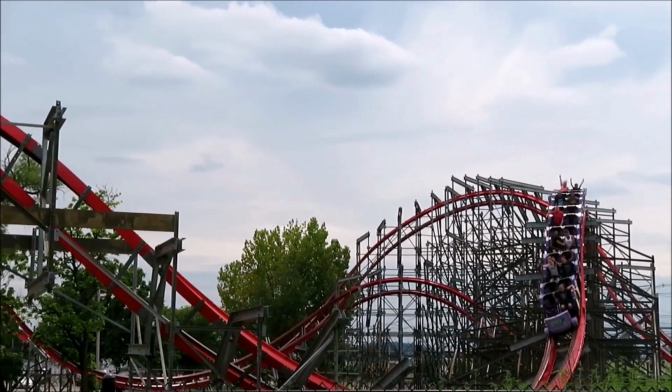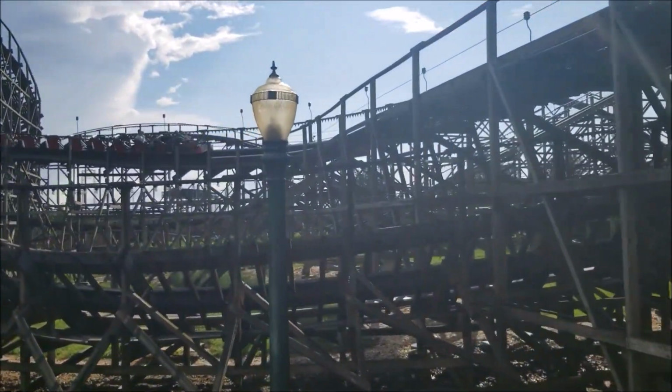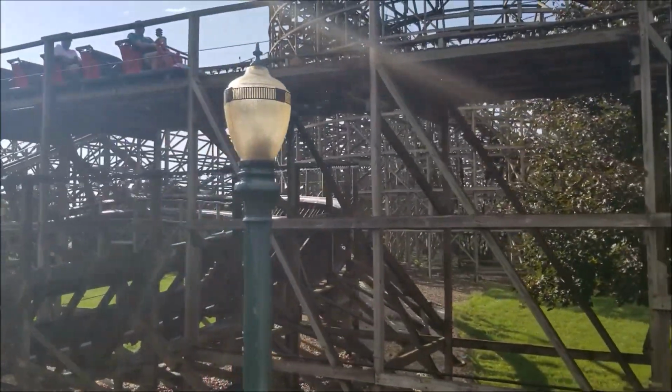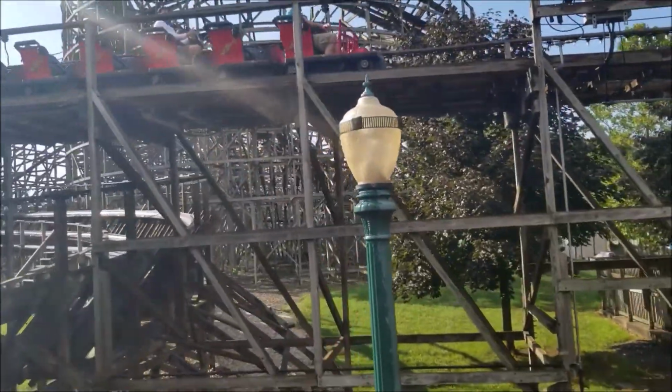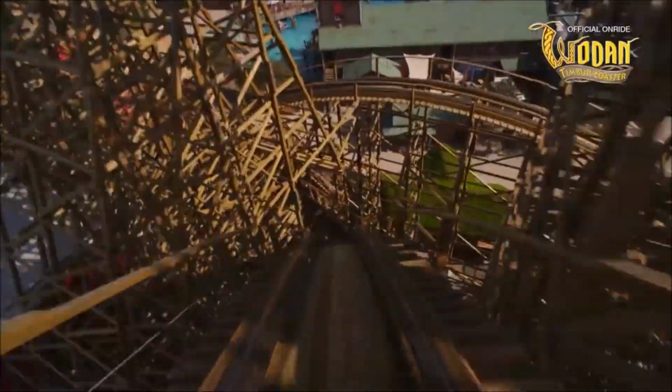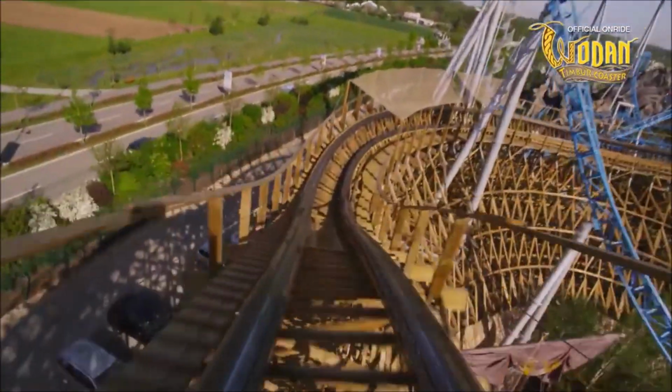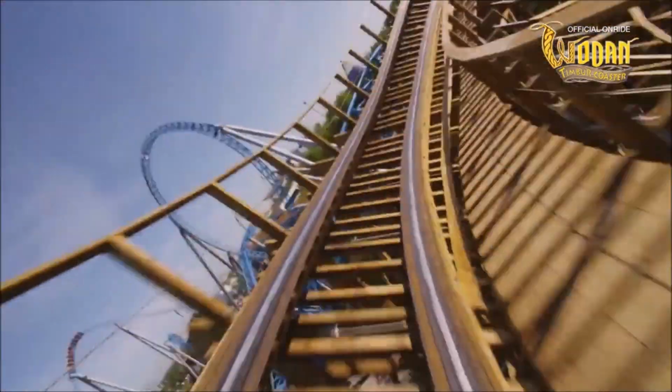And finally, I could definitely see them getting a GCI wooden coaster. Wildcat is definitely known to be more of a family coaster, or at least it definitely rides like one. So they could get a larger scale GCI, maybe not huge, but maybe something along the size of Kentucky Rumbler, or something along those lines. It would definitely work really well here.